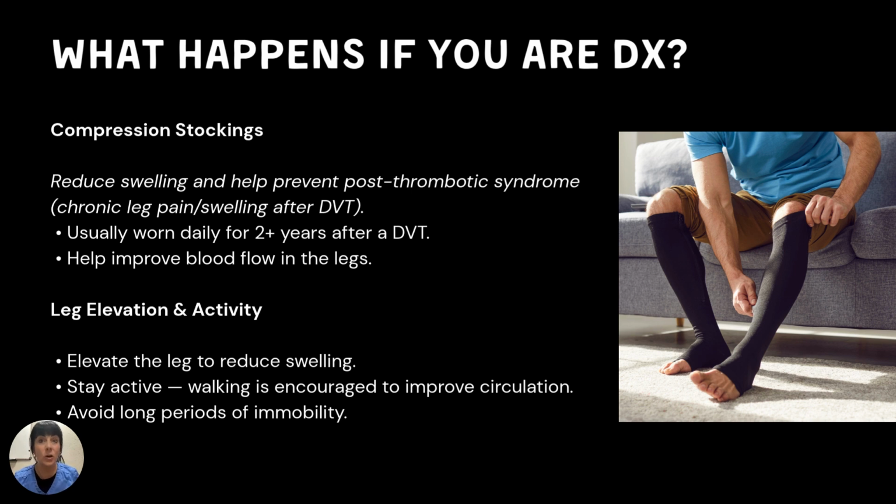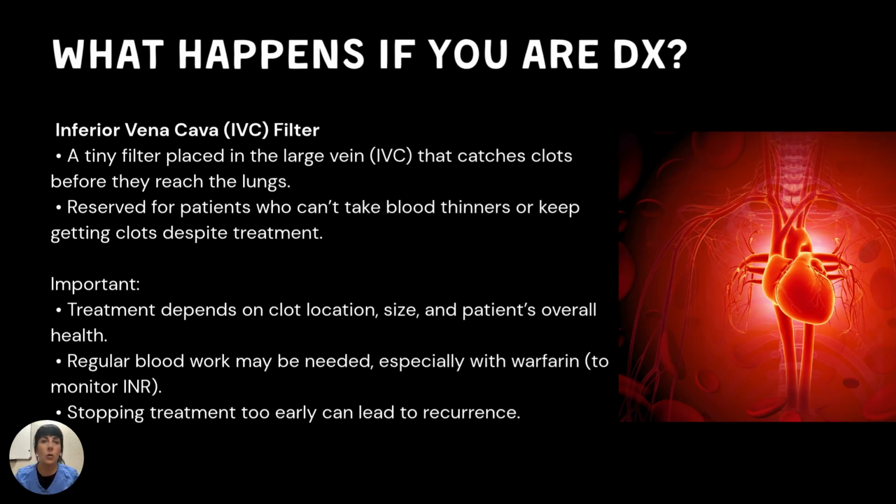So usually you have to wear compression for 2 years or so after a DVT. So it's going to help improve blood flow in the legs and send that blood back to the heart. Obviously, you want to try to keep your legs up and engage in activity. That will reduce swelling, and staying active, obviously circulation is improved, so walking is encouraged, and to avoid long periods of immobility.